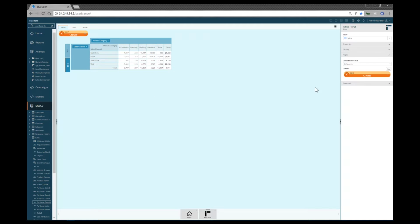Now, it's worth pointing out that if we were to add extra pages to this pivot, they are all calculating in relation to the base pivot here, which in this example is 2017. So if I had 2015 on here as well, that wouldn't be calculating in relation to 2016. It would always be in relation to that base pivot. And this works in exactly the same way if we want to express an index within the platform.